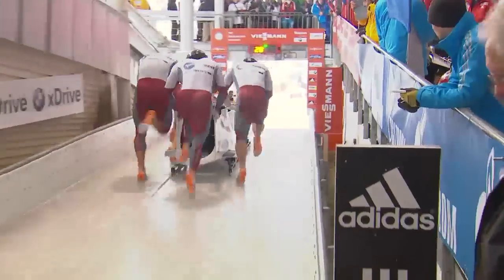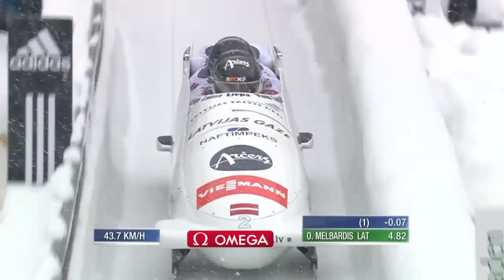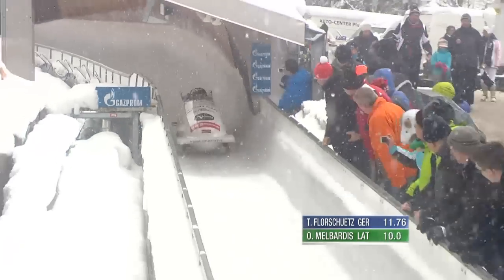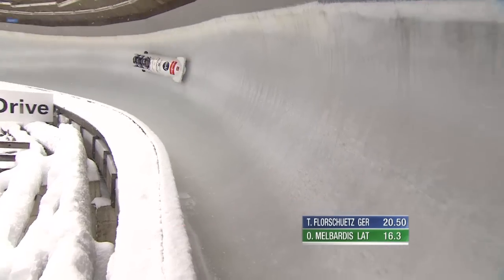Okay. The winner of the last two World Cup format events in St. Moritz and Igls. 48.2, 43.7. That's not the velocity that the Canadian sled just had. 63.1 is the worst velocity of any sled that's come down.